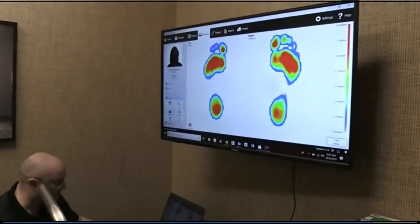The 3D printed orthotics are typically in the same price range as traditional ones, and according to staff, are quickly gaining the reputation of being more effective as well. Krista Sharp, CTV News, Barrie.